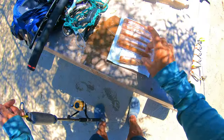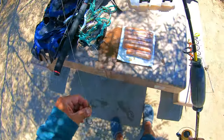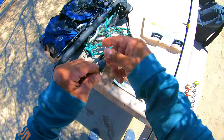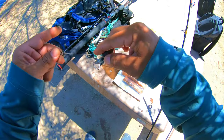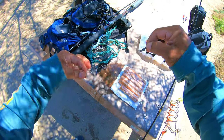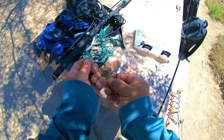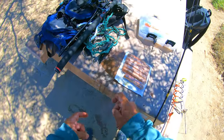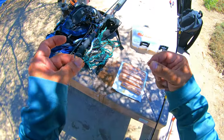Here's a setup that we're using for catfish. So fishing with hot dogs, and I put it on the Carolina rig. About a quarter ounce sliding egg sinker right on top of this barrel swivel, and about a foot long leader to this circle hook. Throw a piece of hot dog on there, cast it out, and just wait. That's how you catch them out here at Laguna Niguel Lake.